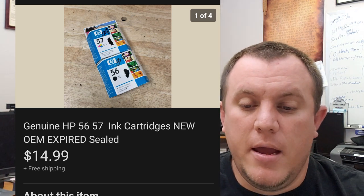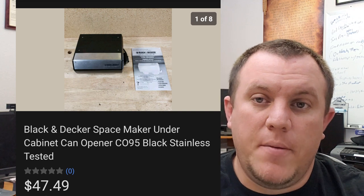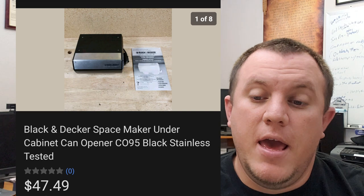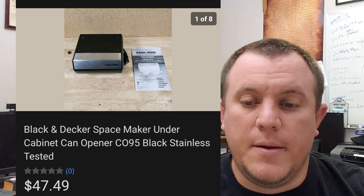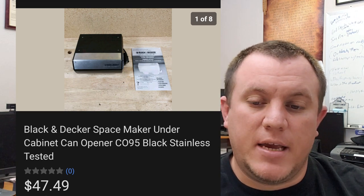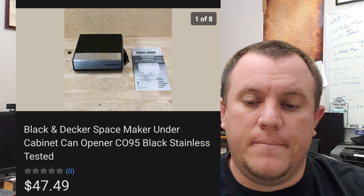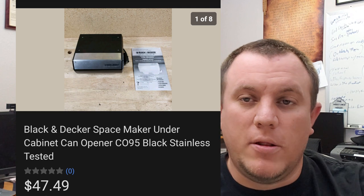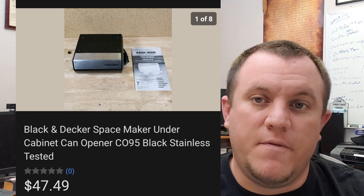Here's a Black & Decker Space Maker. A lot of people are onto the Space Maker stuff. This one I got for $5 at a garage sale. Actually came with the manual. The problem was there's like a little flap that does the can opener part. Like you can open it up, I guess, and it's supposed to close. It won't latch closed. Like it'll just keep falling down.